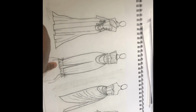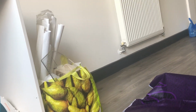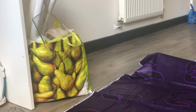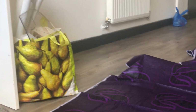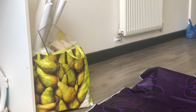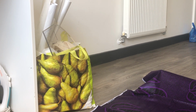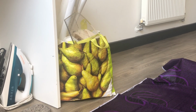This one's definitely my favorite one, and I'm so excited to make it out of this material because it's gonna look so nice. Green bag there, that is my baby. It's got all my patterns and stuff in it. And yeah, that bag is life. I'm joking. That bag has got literally everything. So it's gonna make my life easier because I did all the patterns before this lockdown. So yeah, I'm gonna get cracking and I'll show you once I've cut my first outfit out.